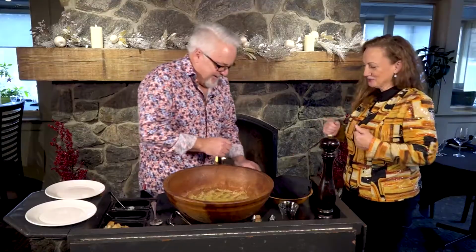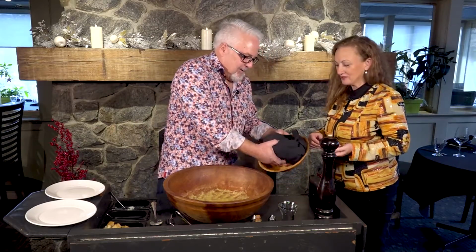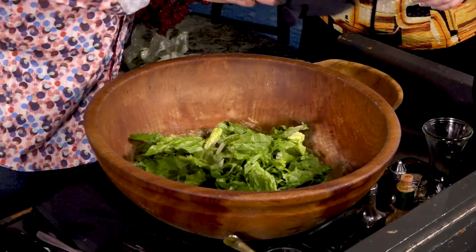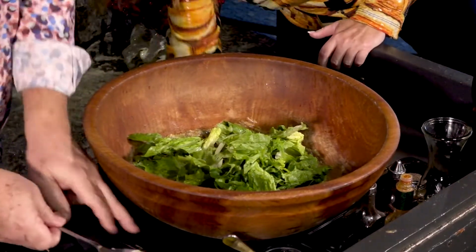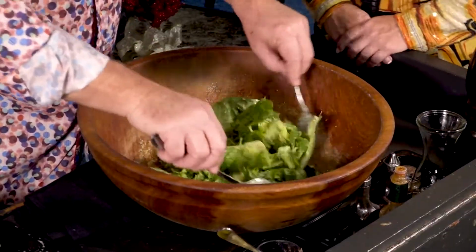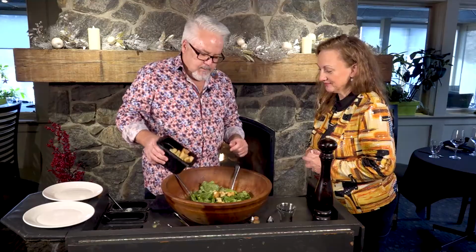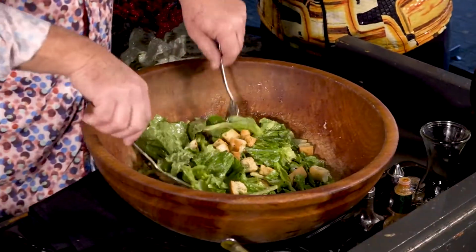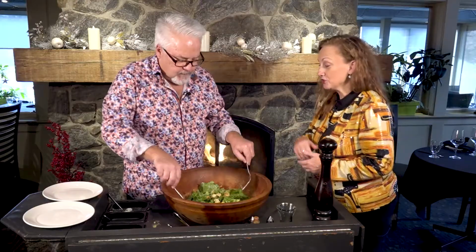So now you're going to add your romaine. Romaine is prepared for 2 already. There we go. Now you're going to take your utensils and you are going to toss the romaine in the dressing that you made. So that looks good. So now you're going to add your croutons. There we go. Some people may say, oh, I like croutons, and we add more. So it does vary for the individual. Same with the bacon bits.